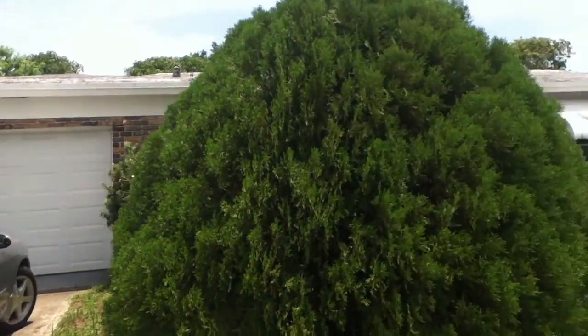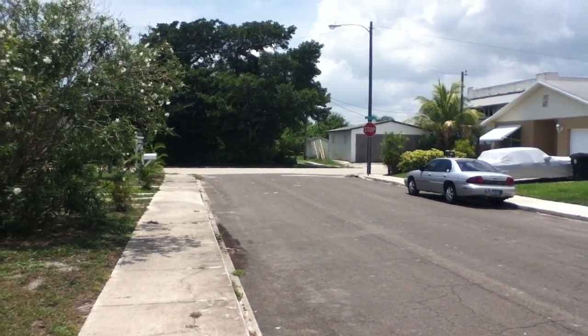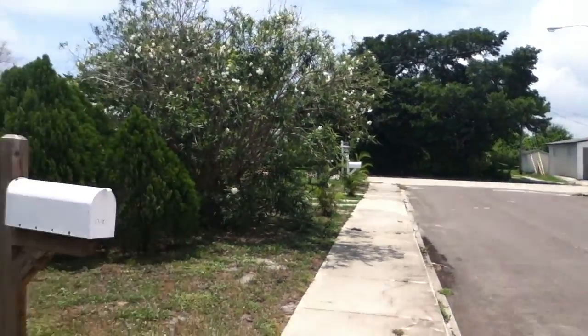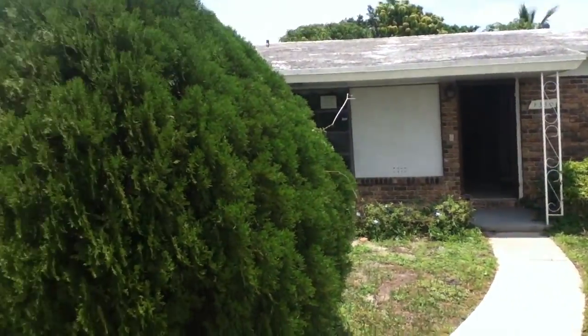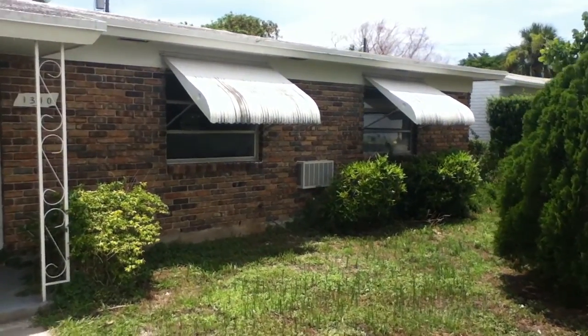Okay, one car garage. We're at 1310. There's 13th right there, so that's nice. That's a nice road that goes through, but not too busy. So that was the garage. There's the front. It's three bedroom, two bath.